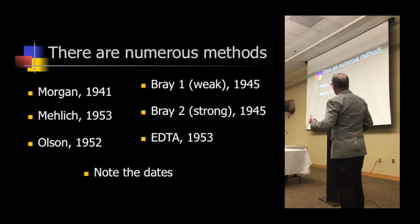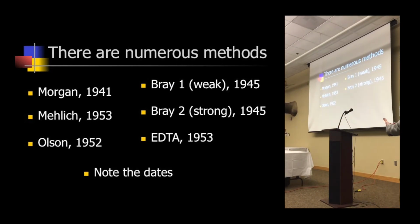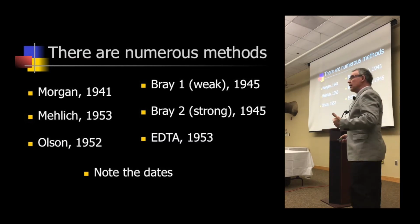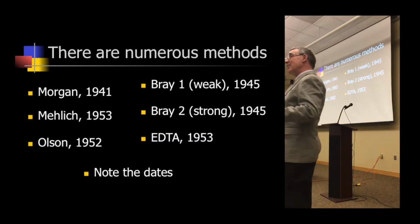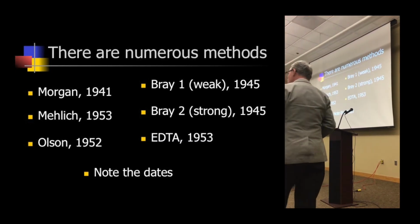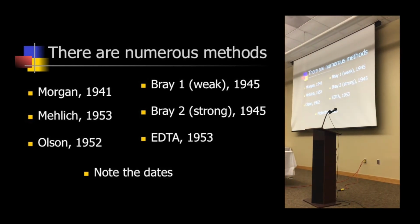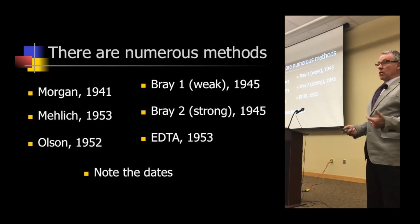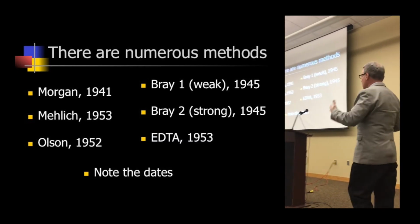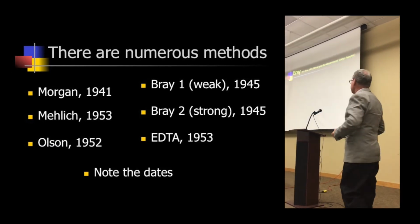Okay, there's the Morgan, developed in 1941, the Mehlich, the Olsen, the Bray 1, which you're probably familiar with, the Bray 2, which is a stronger extractant, and there's the EDTA. Do you notice a pattern here? There's a definite pattern here. Take a look at the dates. These methods were developed for high N, P, and K inputs. These methods were developed in a day when we weren't using the word sustainable or asking what it is doing to the ecology. That's where these methods all came from. Maybe it's time for a change.